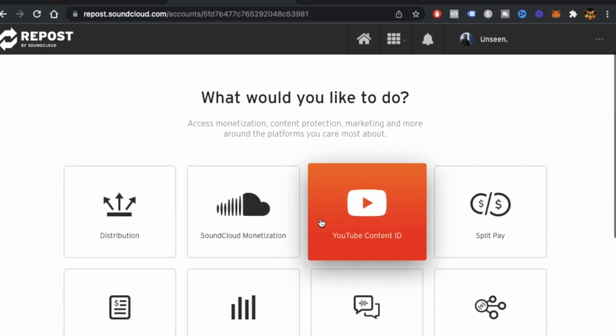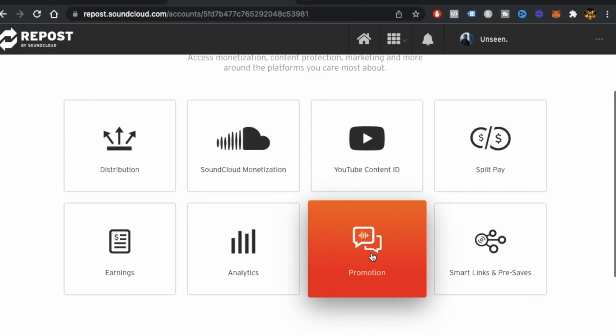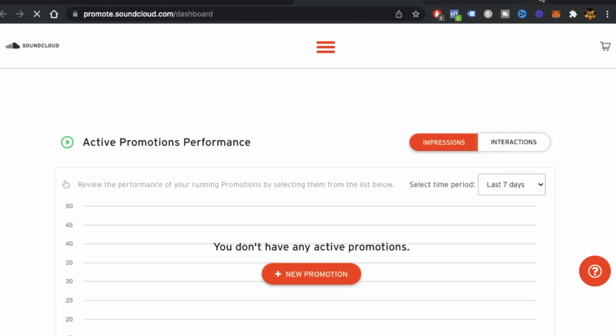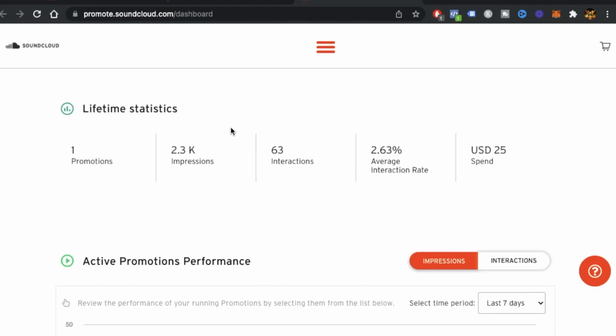In Repost by SoundCloud, basically you have to go down to the promotion tab. And then in the promotion tab, you're gonna see promote on SoundCloud. Click promote on SoundCloud. You'll have to sign in. I'm already signed in. And it shows me the results from my last campaign. I had 2.3K impressions and only 63 interactions with the average interaction rate of 2.63, and I spent $25. Yeah, that's actually really terrible results for $25.